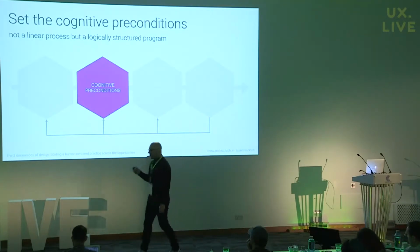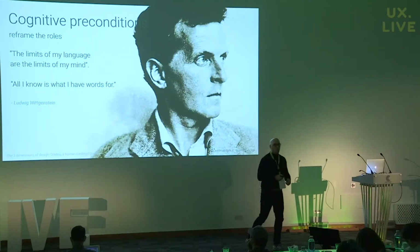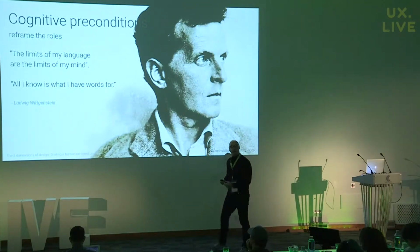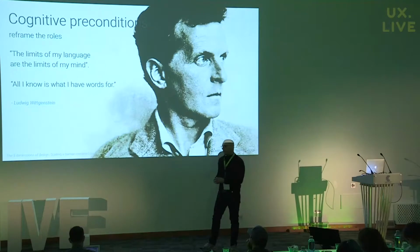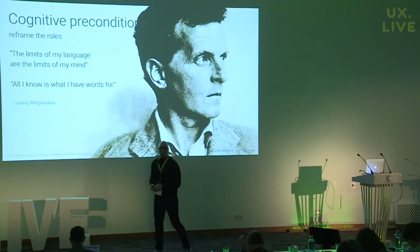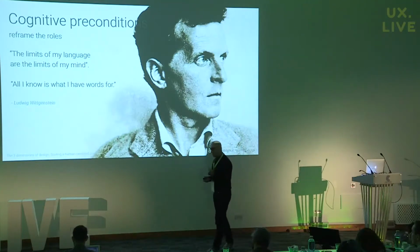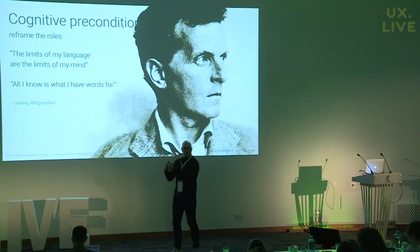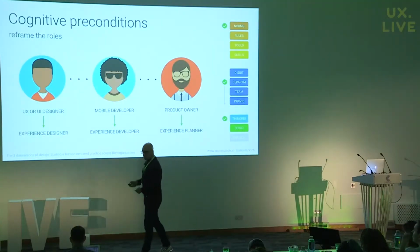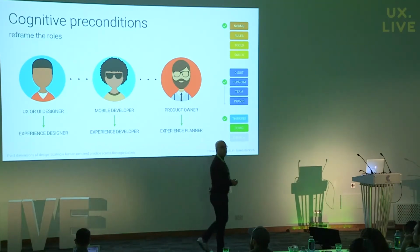And then you have to define the cognitive precondition. What I mean by that is that we know that words are so important, right? The words affect the perception that we have, right? Big leaders change the words just by talking, inspiring people. Now we will see an example, but the idea behind this concept is that you have to reframe the way people perceive themselves. So when I was at Sony, instead of calling the guy product owner, we called him experience planner.